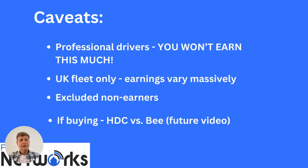So yeah, the final caveat is, if you're here because you're thinking of buying a dash cam, if you don't know already, there's a really important decision you have to make. Do I buy an HDC, which is one of the old ones that looks like this? They're quite big, they're quite chunky. There is an S, which is the small version of this HDC. They're only available on the secondary market, places like eBay, at pretty inflated prices. Or do you wait and get the B, which is the new, slimmer, better model of the dashcam, which is probably going to earn more? That's a very important point you have to make. I'm not going to go into it in this video.